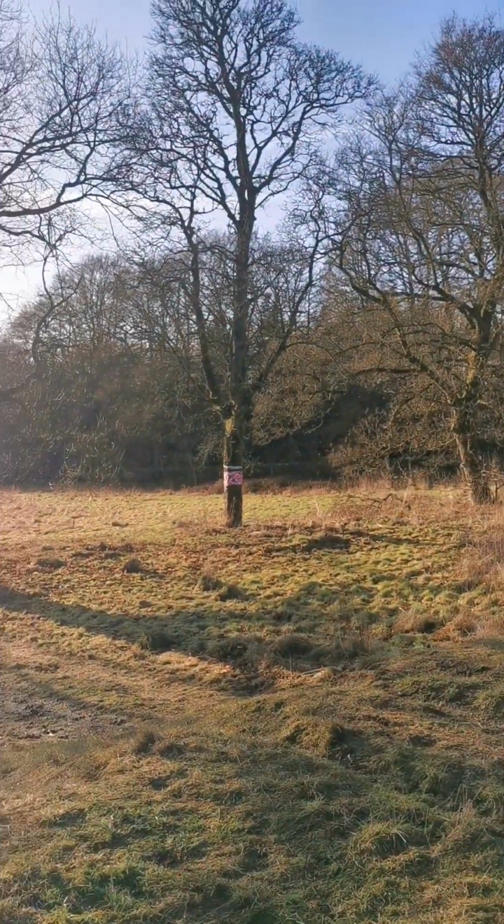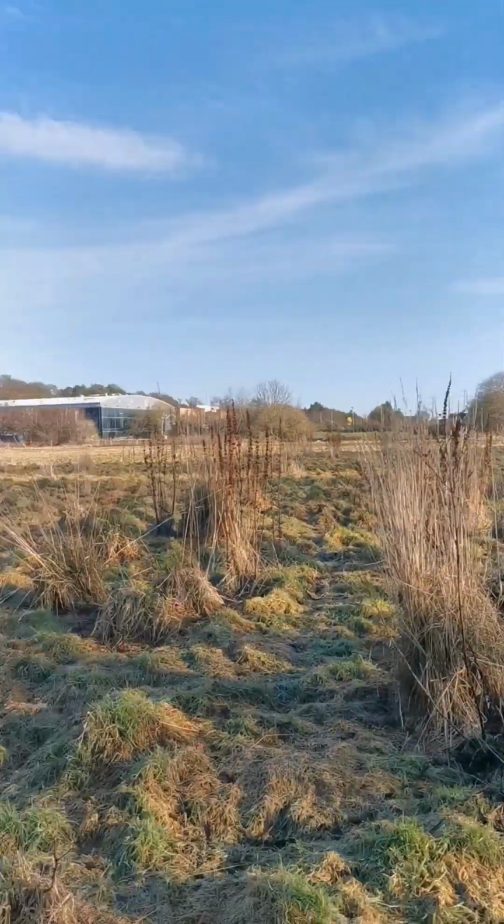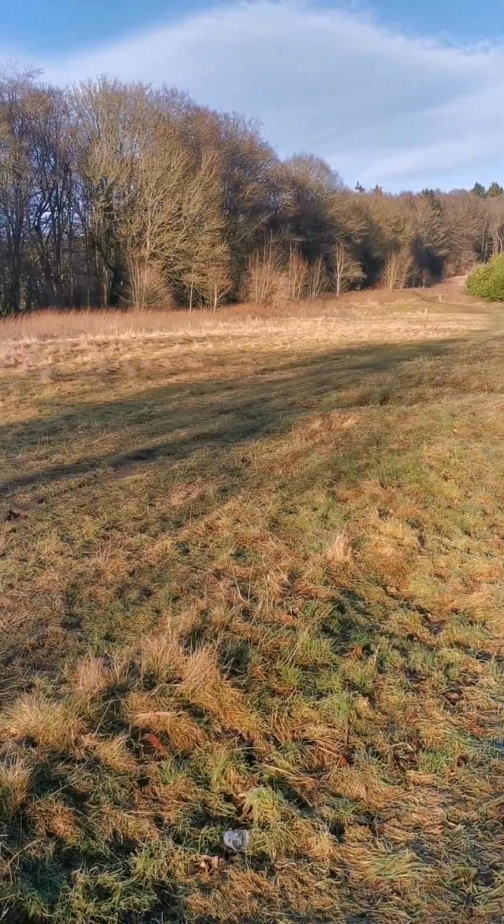I hope that you'll join me on this journey and we'll try and get a bit more awareness and understanding of what wild space should look like, and not look at this and see something barren but see something teeming with life.